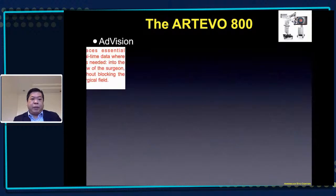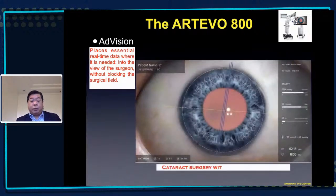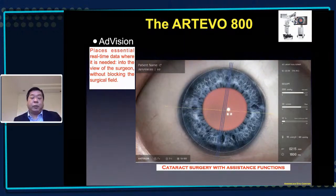Now, AdVision displays essential real-time data where you need it into the view of the surgeon. Now, some of you may have had experience with this before, no? With either the Callisto or the Varian system, but the comments I was getting from those systems before is that surgeons find that the surgical field is too crowded.